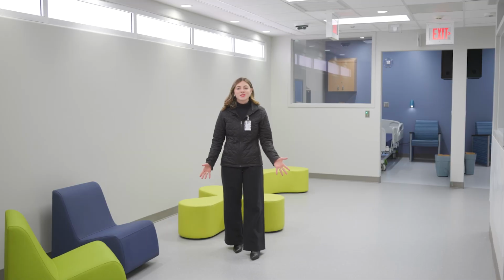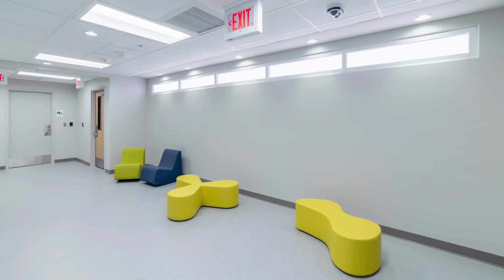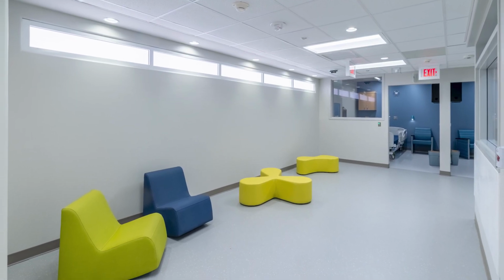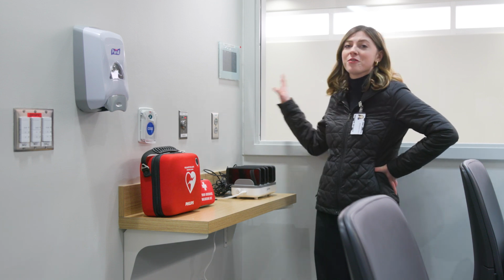This is part of the corridor space, and in this area of the hospital, we have no exterior walls. So what you're seeing is actually lights that we have installed to look like exterior windows. All the lighting throughout the space is circadian rhythm lighting to help keep patients in tune with the natural flow of daylight.